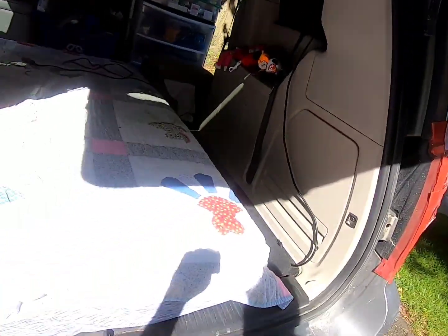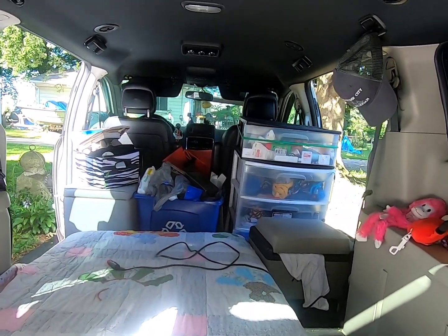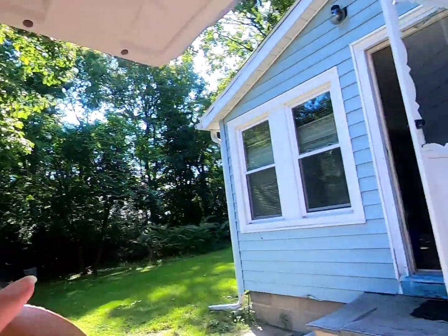Alright, here's my bed. I got my stove and my supplies, my clothes, my personal needs. In case you don't know, I lost my home trailer back in March of 2020 when the pandemic hit. And this is my main source of shelter, along with friends' houses, like this one, and then my daughter and some other friends.